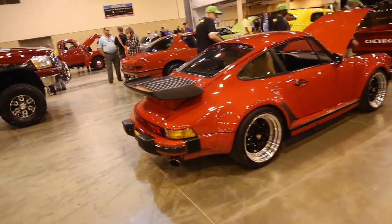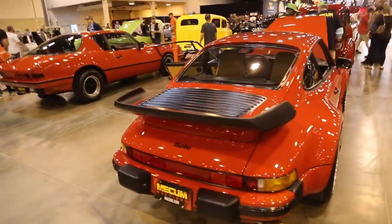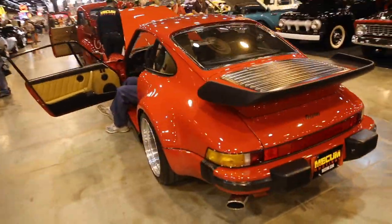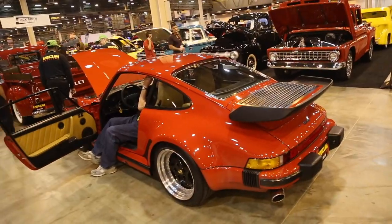I believe this is a 930 generation of the 911 Turbo. It's a whale tail, looking very good. Correct me if I'm wrong on that 930 part, because I suck with my classic Porsches. But it does look very nice.